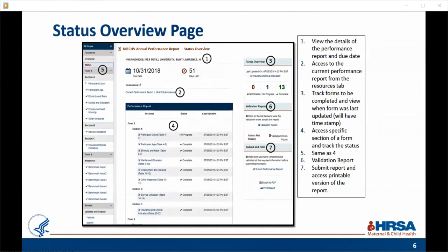The third area provides a summary of your submission progress, where not started indicates pages not opened, in progress indicates pages opened and information entered but not completed, and complete indicates awardees submitted all necessary data. The fourth area is the performance report box, where more details of the progress of submission are shown by report page. Here you can access a specific section of the report, view the status of each section, and view the timestamp the section was last updated.